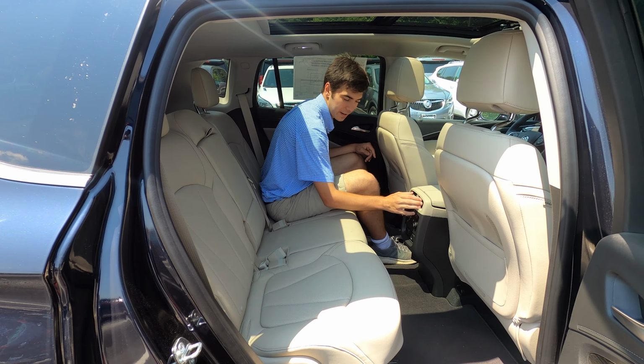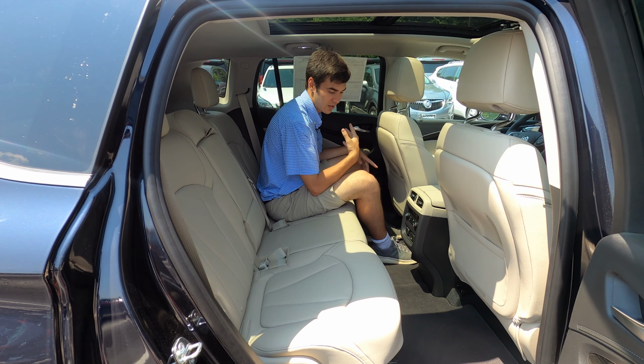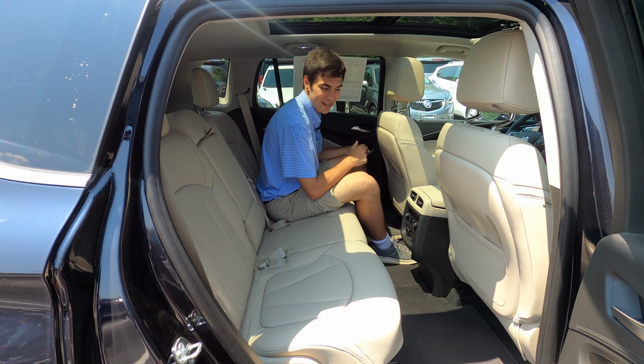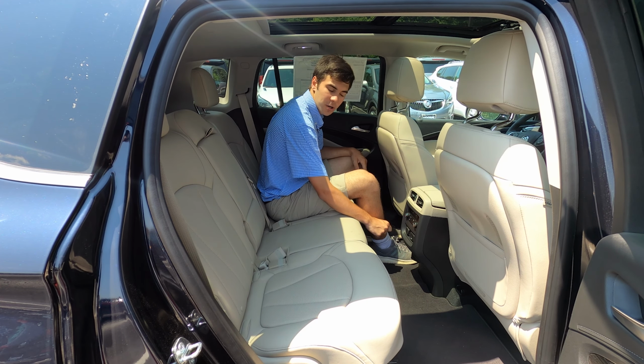But looking down here, you do have air vents back here, which of course is expected in this price range, and they are of course very useful on a 100-degree day like today. You do have some nice climate controls back here with those outboard heated seats. You do have USB charging back here as well, which is awesome.